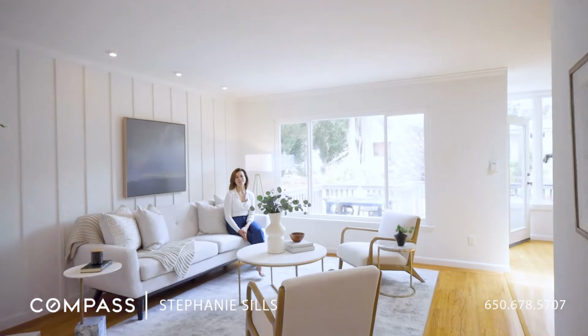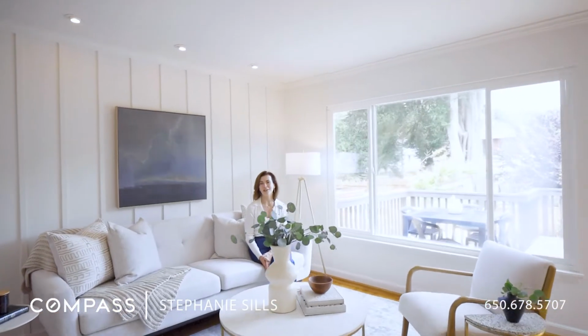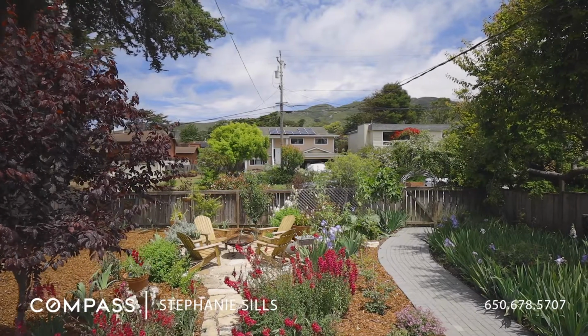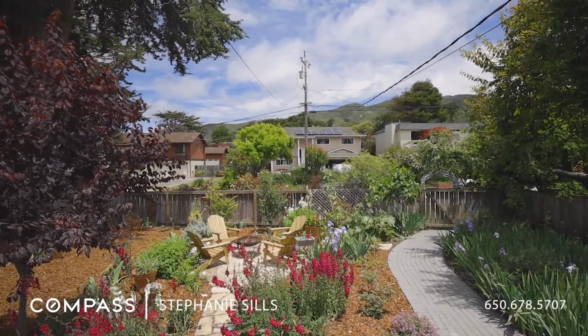The interior of this home is so cozy, warm, and welcoming. There are huge windows to let in lots of natural light and to see gorgeous views of Monterra Mountain.